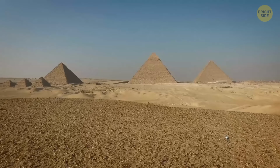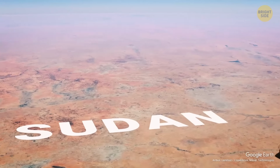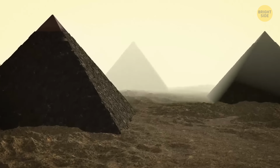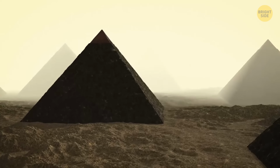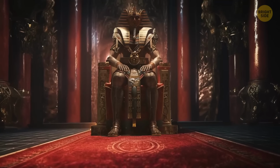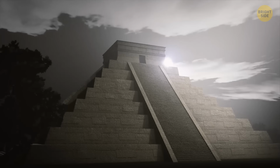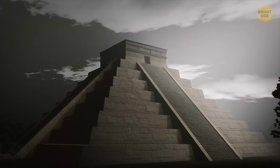Now, Egypt isn't the only country with the most pyramids in the world. The champion's title here goes to its southern neighbor, Sudan. It has between 200 and 255 pyramids, compared to Egypt's measly 138. They were built by members of the Kingdom of Kush, an ancient civilization that ruled the lands along the Nile River many years ago. They started erecting pyramids around 500 years after the Egyptians had stopped doing it.